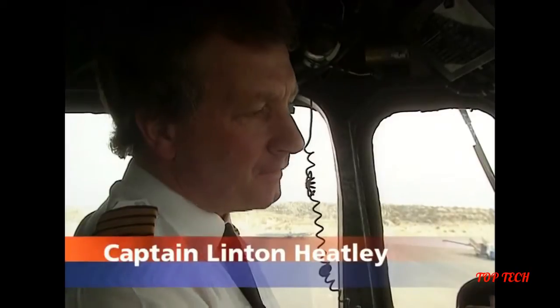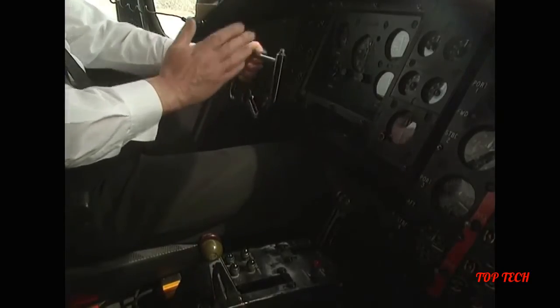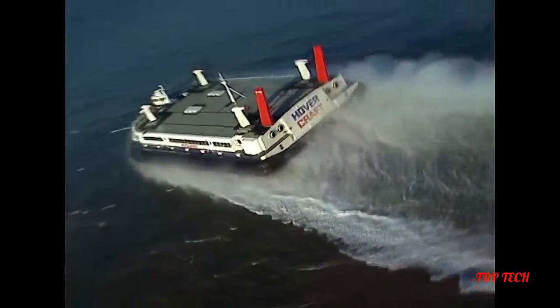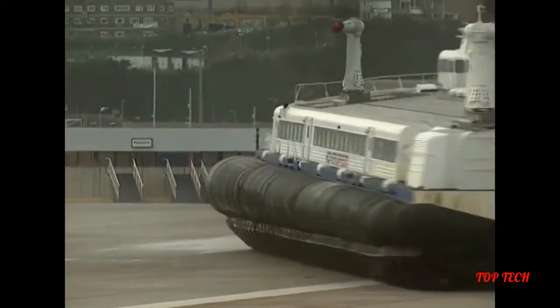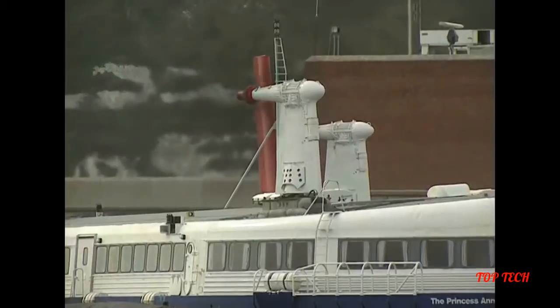In order to move the craft bodily to the left or to the right, I would move the hand wheel to the left or to the right. To turn the craft about a vertical axis, in other words, turning the craft on the pad or at sea, by moving the rudder bar with my feet to the left or to the right to initiate a left or right turn. I can, however, additionally turn the craft by use of differential pitch on the pitch levers here.